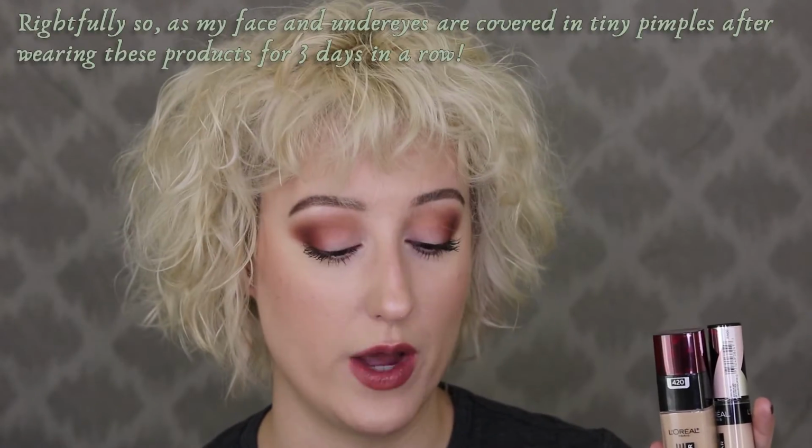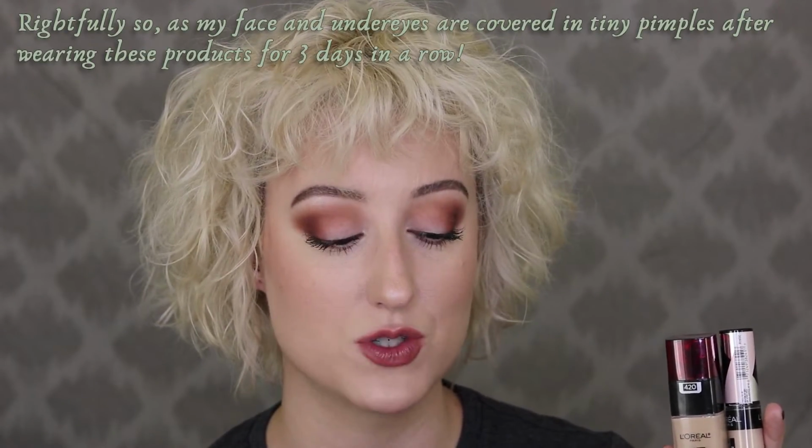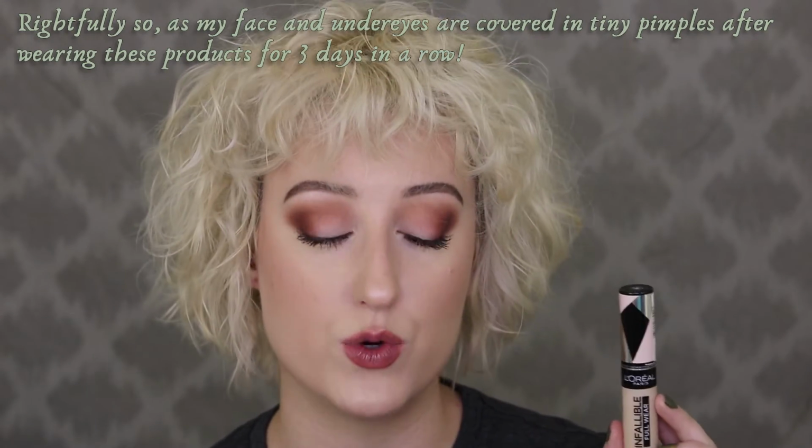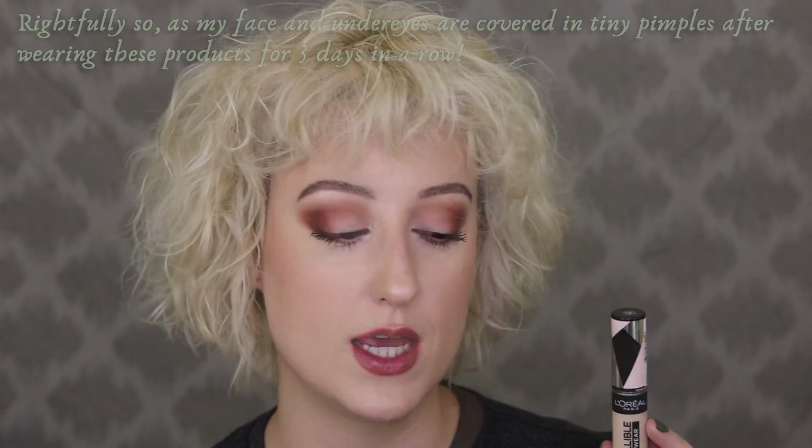I'm gonna test this one more time, but then I need to space out when I wear it for my own sensitivity levels. For the concealer, I actually really, really enjoy this formula. I would compare this to the Tarte Shape Tape. The component is nearly identical. The valve is stronger on the L'Oreal one, so you're not gonna have as much caking, gunking up at the top.